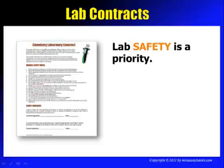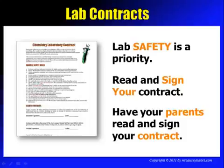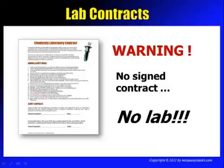Laboratory safety is a priority. You must read and sign your contract and have your parents read and sign your contract as well. And I'm going to warn you right now, no signed contract, no lab. Guaranteed. You'll go sit outside the classroom, go to the library, but you must have your laboratory contract signed.